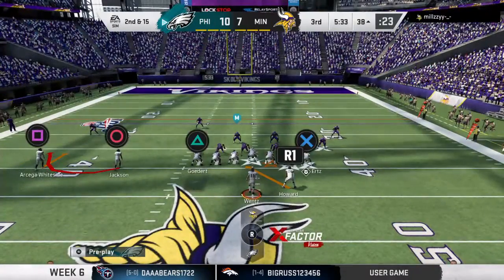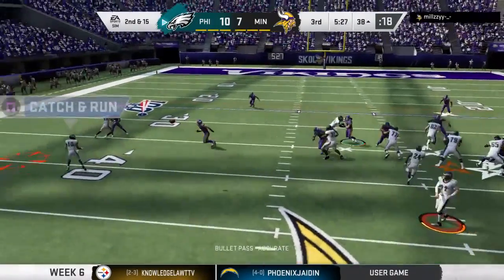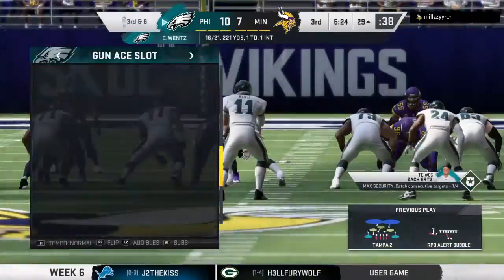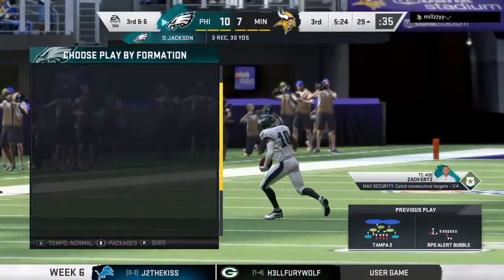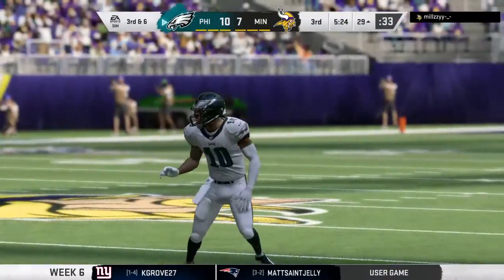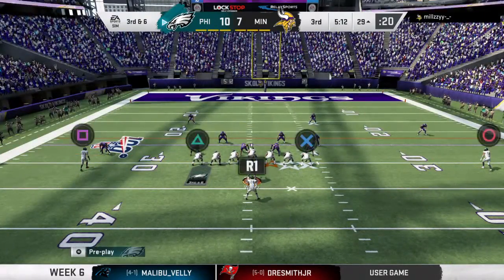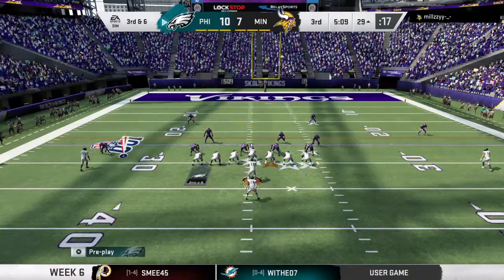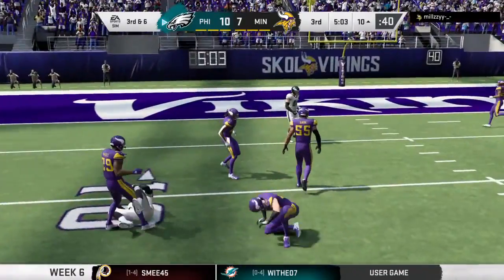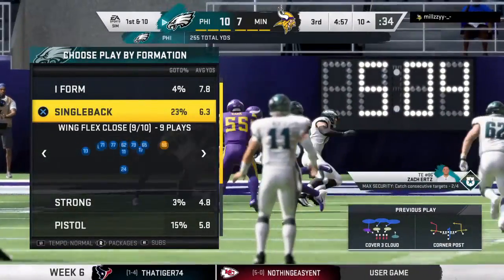So 2nd and long, and got to be careful not to fall out of field goal range. To the outside, this is complete to Jackson. And they'll get 9 there as that sets him up better for 3rd down. A 9-yard gain on the play. And it's 3rd down. They got to get to the 23 here on 3rd. Shotgun now for Wentz, and he connects with Ertz, and he takes it down to the 10-yard line. The Eagle passing game looking good on this drive. It's a first down.